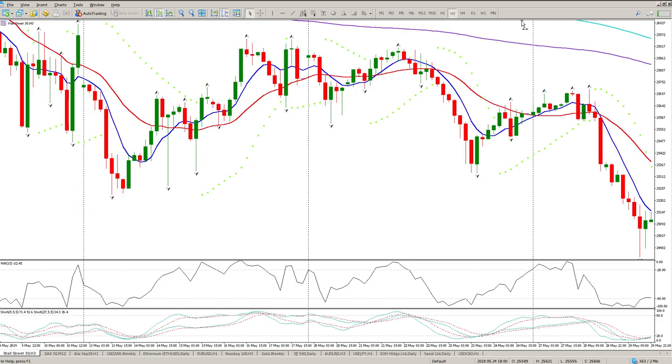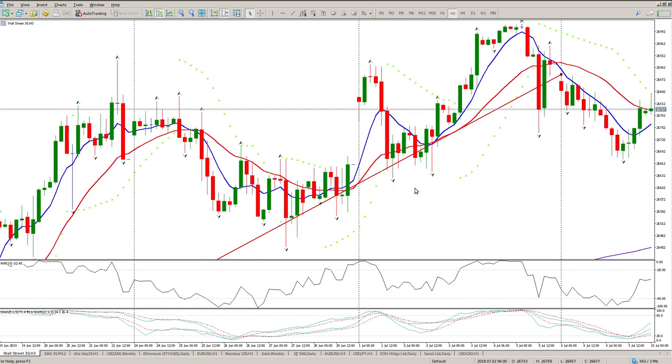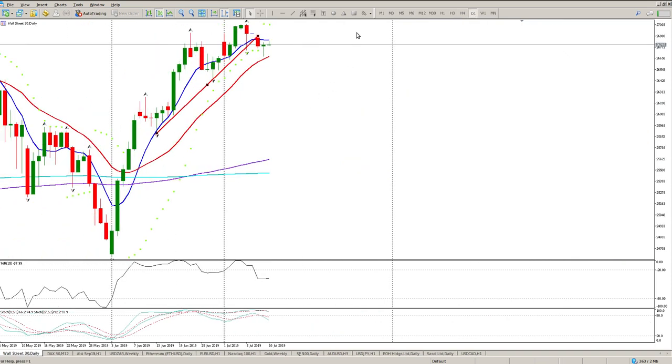So let's just get to lower time frames. We can talk about what's going on here. We can see that was the trend line. Trend line broke over here, was tested. We've come back up, but there is some fairly significant levels here, and I think let's just draw them in firstly.